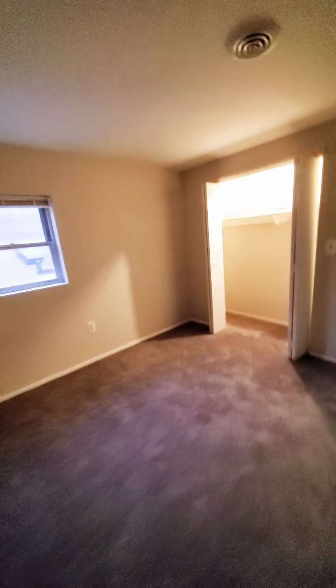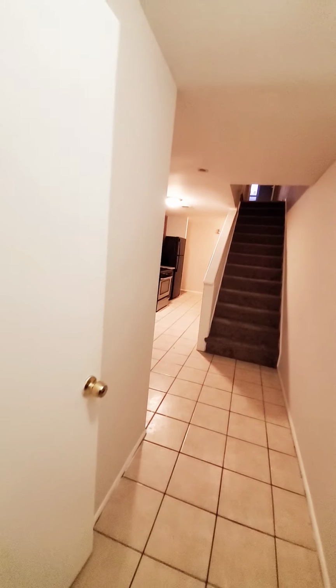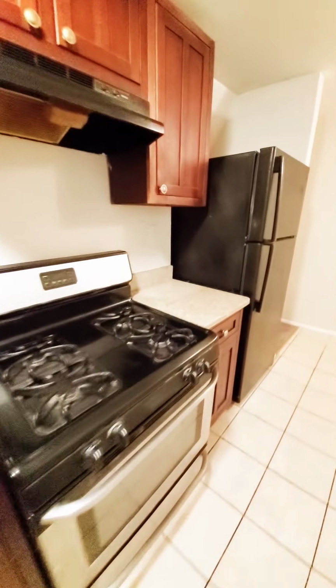This is the third bedroom or den. Nice countertops. Little storage area. Coat closet. And living room.